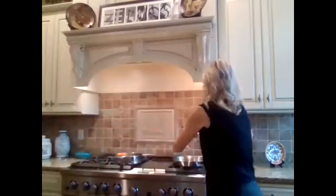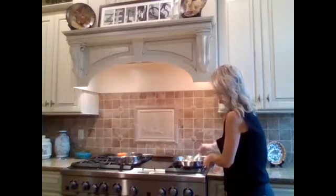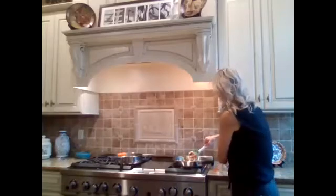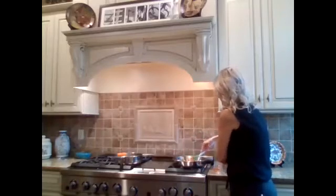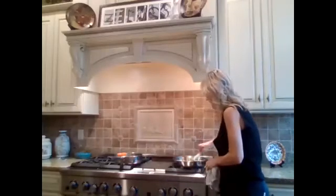add our tomato paste to this first. And what this is going to do, whenever you add the tomato paste to this, you might need to add a little bit more olive oil. Just keep stirring it around, and it's going to make a nice sauce. I have several dishes that I use this base for, all vegetable dishes. Very nice.